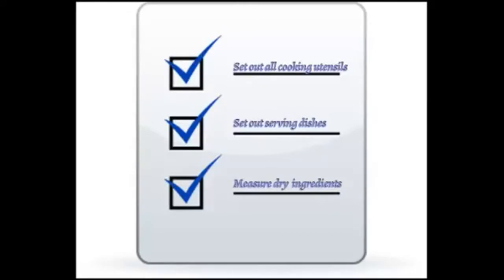Measure all dry and non-perishable ingredients. Take frozen items out of the freezer to defrost. Set breakfast table or tables. Set up early departure to-go bags. Set up early morning coffee and tea service. Using the same setup routine as a guideline will help you streamline your operation.